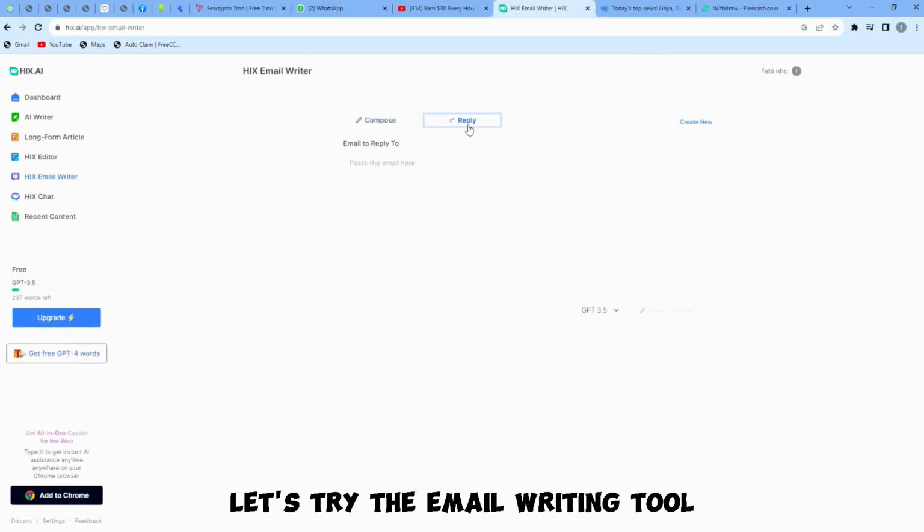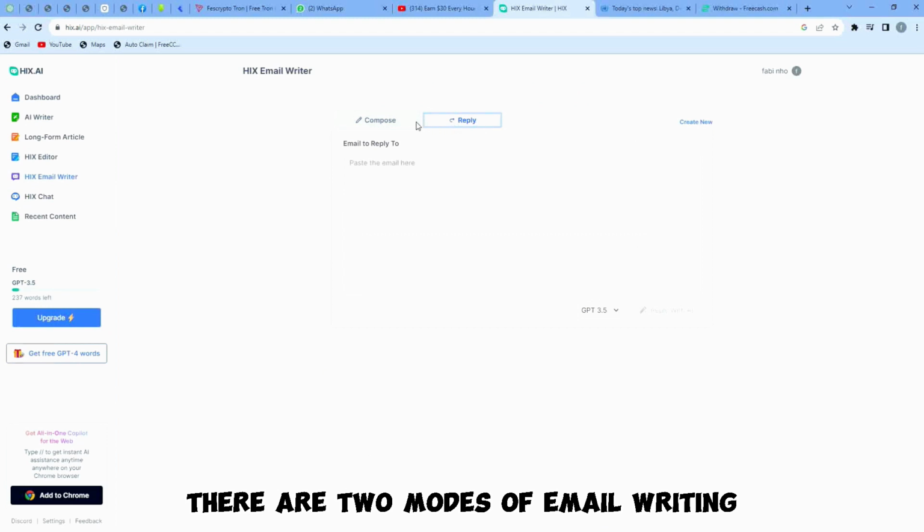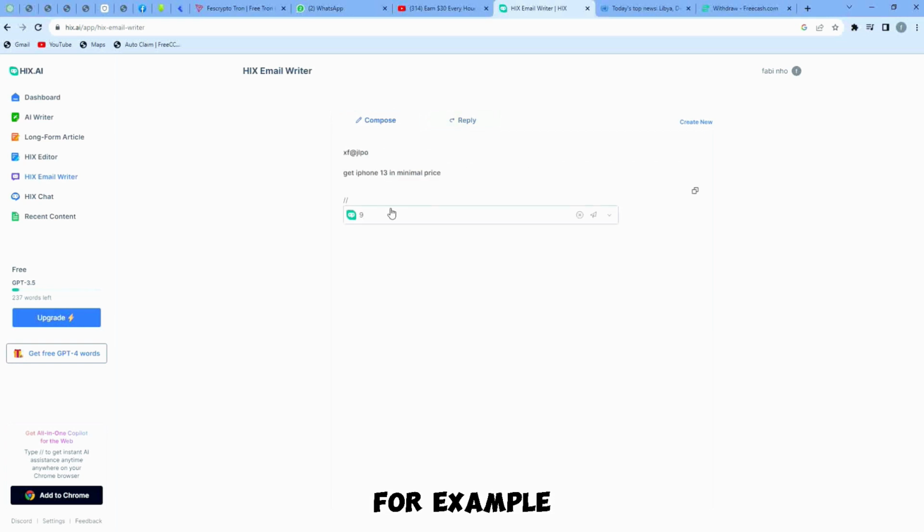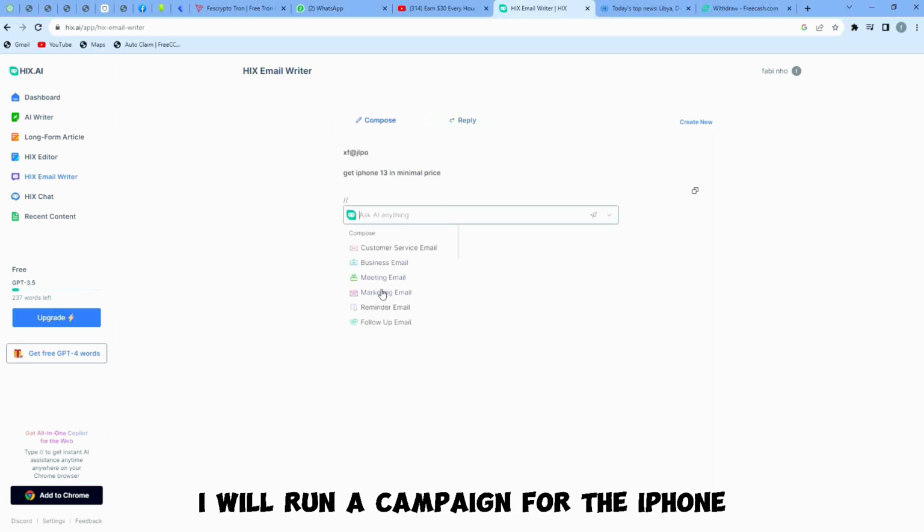Let's try the email writing tool. There are two modes of email writing: compose and reply. I will go with compose first. Enter your recipient's name, then enter your email subject. For example, I will run a campaign for the iPhone 13.